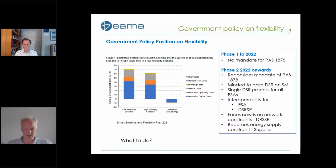They have a second phase, which they will kick off in 2022, and they're allowing industry and the markets and so on to develop and evolve and sort of settle down a bit. And they will then reconsider the mandate on 1878, and they may at that point require compliance with it. But they also may not. They may think there's something else or no need at that point. They're going to reconsider it, but there's no commitment there.